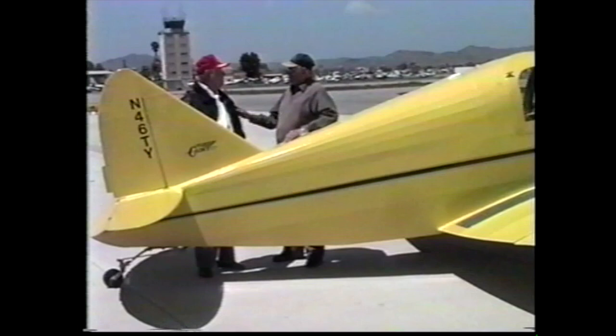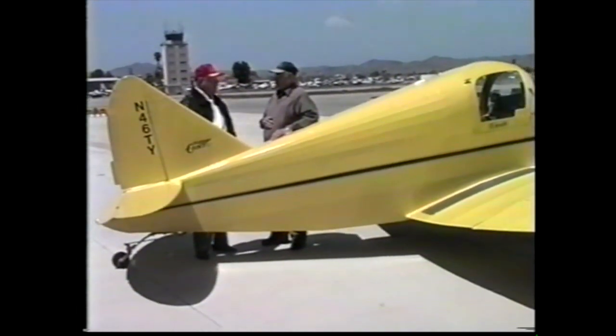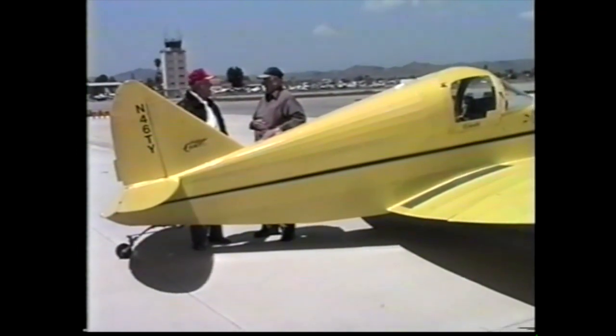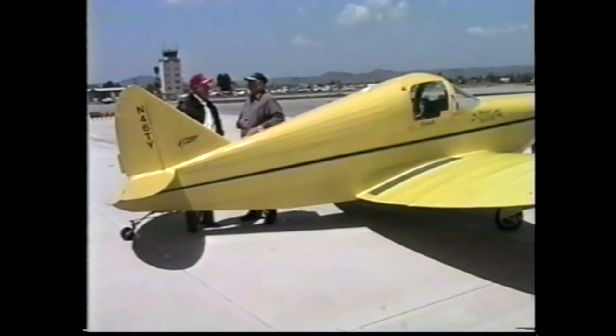It is available. Can I say the name? The name of what? The name of Aerosystems, which we sell the plans under. But anyway, we can say the name. We can't say the name.